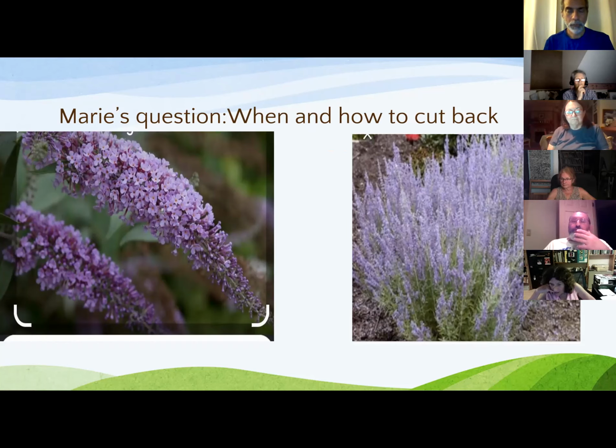I can send pictures in the next meeting. I have a bunch of lavender that I tend to just trim. I get hedge clippers and I trim the flowers, because it's the lavandin, the grosso lavandin, the ones that grow in Provence with really long stems, and I just take them off and leave the plants.